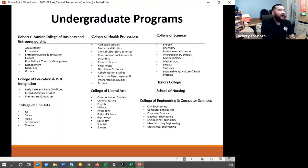It's crazy. College of Sciences, we have biology, chemistry, marine biology, physics, and sustainable agriculture and food systems. Marine biology, right? That's a big one. I say a big one because, like I mentioned earlier, we have 7 sublocations throughout the Rio Grande Valley, one of them being at SPI, South Padre Island. So you'll find a lot of our marine biology students there.